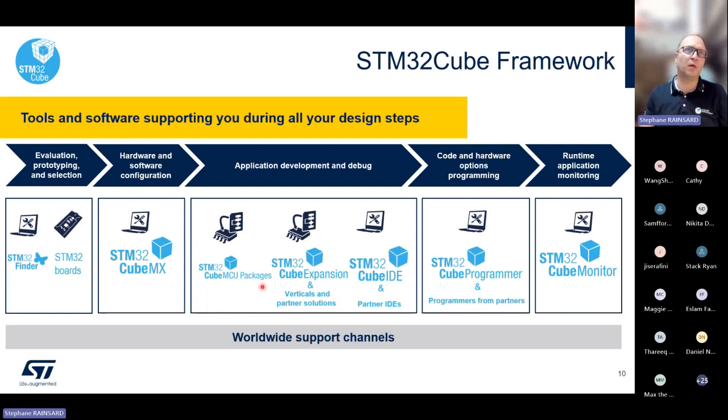Then for sure we have the MCU packages. The MCU package is where we have the drivers, the middlewares, and also the examples, the demos, and a lot of other things. This is really the core development component of the ecosystem that you can then expand. You can expand with Cube expansions, and a Cube expansion can be developed by ST ourselves, but you will also find partner solutions as well as verticals. I will mention safety and security later on.